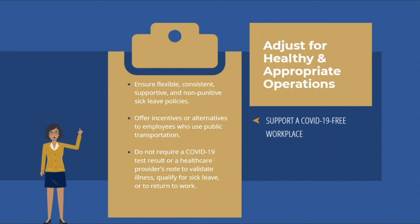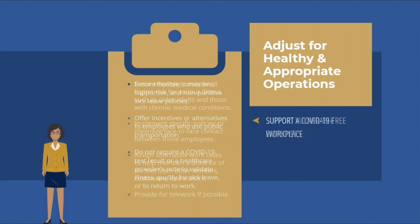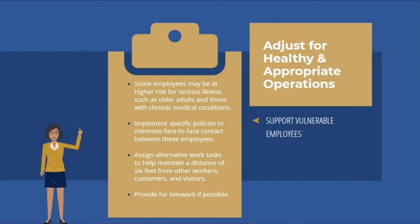Ensure flexible, consistent, supportive, and non-punitive sick leave policies. Offer incentives or alternatives to employees who commute to work using public transportation. Do not require a COVID-19 test result or a healthcare provider's note for employees who are sick to validate their illness, to qualify for sick leave, or to return to work. Be aware that some employees may be at a higher risk for serious illness, such as older adults or those with chronic medical conditions. Implement specific policies to minimize face-to-face contact between these employees, or assign work tasks that allow them to maintain a distance of 6 feet from other workers, customers, or visitors, or to telework if possible.